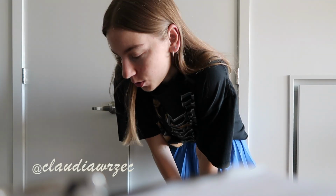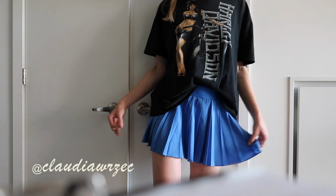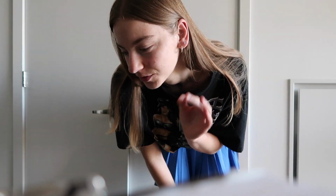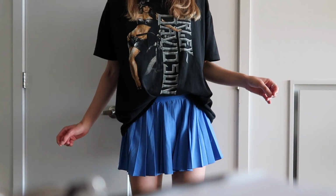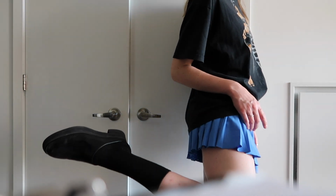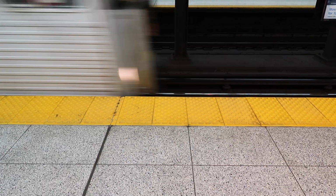So we just got home from our walk and I changed. I'm wearing my little tennis mini skirt from Aritzia. I have kind of rediscovered Aritzia. I still very much mostly thrift, but Aritzia does have some really good pieces. I'm wearing my favorite vintage t-shirt, tall black socks, and my shoes from Shop Pesh. And I'm gonna head out and take you guys thrifting.